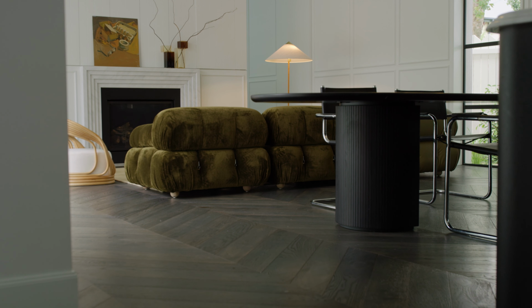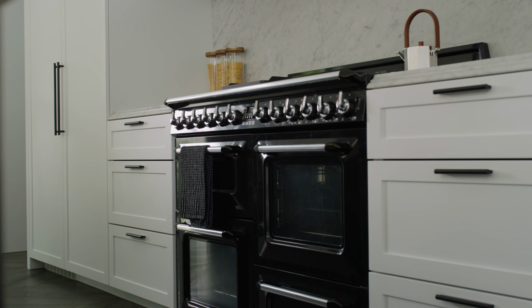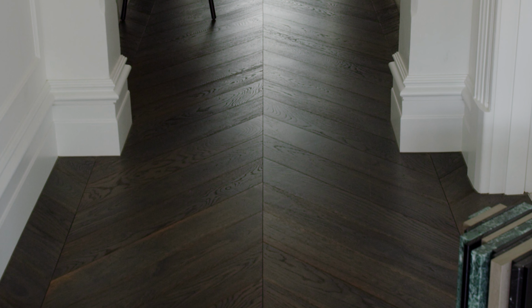The clients were really keen on a monochromatic palette, quite pared back. So the chevron boards that we have on the floor by Made by Story are a contemporary version of parquetry flooring. Chevron was important in terms of that concept of drawing one through the building from the front to the back of the home.